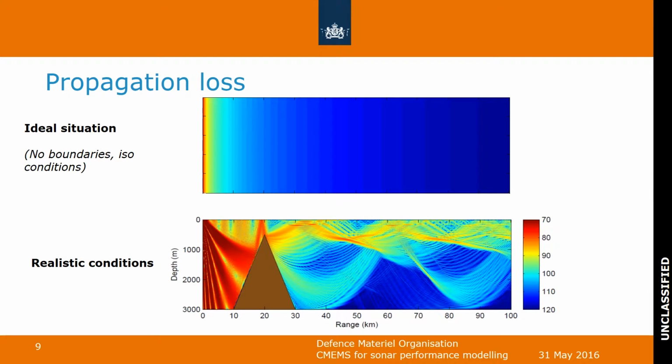Example here. Suppose the world was ideal, the ocean was just one infinite medium, no bottom, no surface.